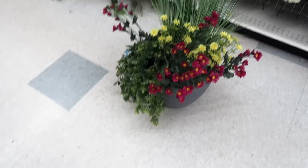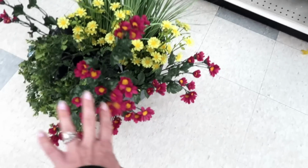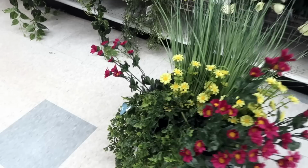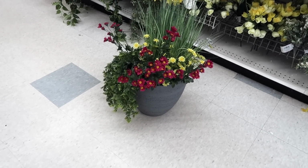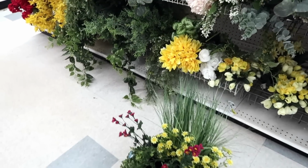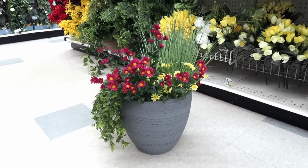Okay, I got out a pot to kind of throw things in there and see, but I don't think they have enough of these. That was all they had left. And my pot is way bigger than that. And this stuff they don't have enough of. So I might have to check Michael's, but I do really like this so far. It would look better once I have it stuck into foam, but if I can find something like that.